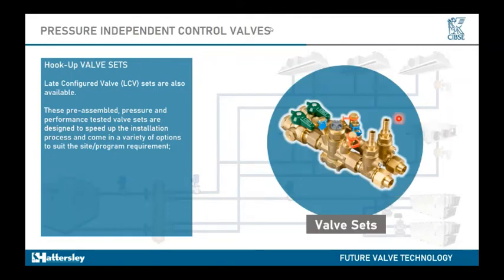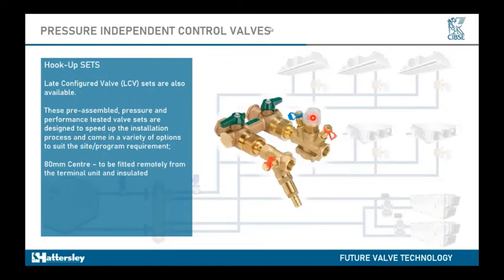So for instance, this one which is being shown here is just solely for fan coil units. They're designed to go over drip trays, therefore they don't need to be insulated. There are other variances on the market.